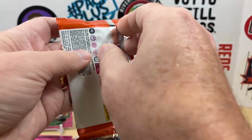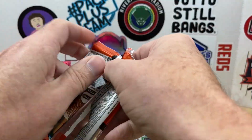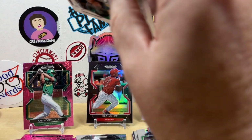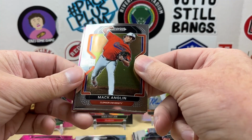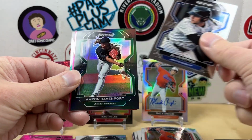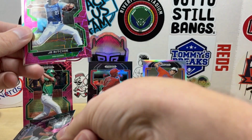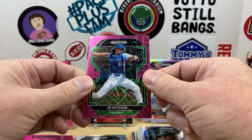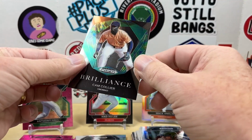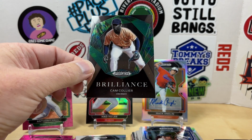All right, going to bring us to our last pack. Appreciate you hanging out. See what we find here in our last pack. We should get one more of the black. We got Mac Anglin, who got his auto. Alan Rodin. Aaron Davenport is going to be our last or second black. And then we got a J.R. Ritchie, pink velocity, followed by, nice, a Cam Collier, Cincinnati prospect on to brilliance.